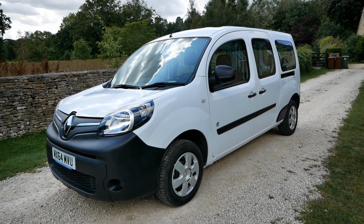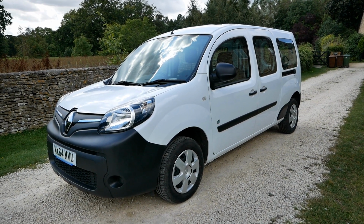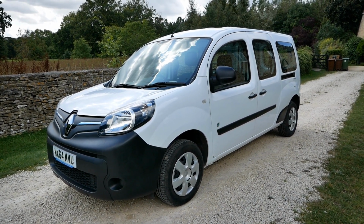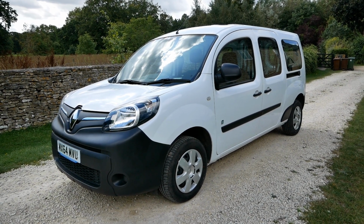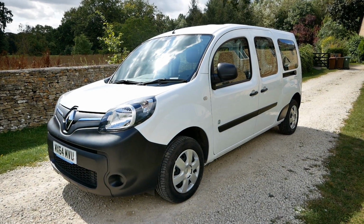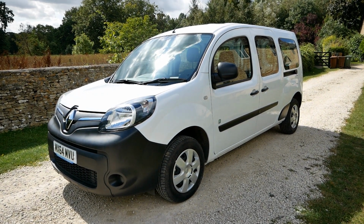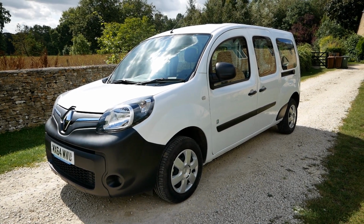This one has a leased battery pack, so the battery that sits under the floor is a 22 kilowatt hour battery pack, and you hire that from £25 plus VAT a month, so £30 a month, and for that the battery is guaranteed for lifetime to 60% of its original capacity, and you also get breakdown cover included with that package as well.